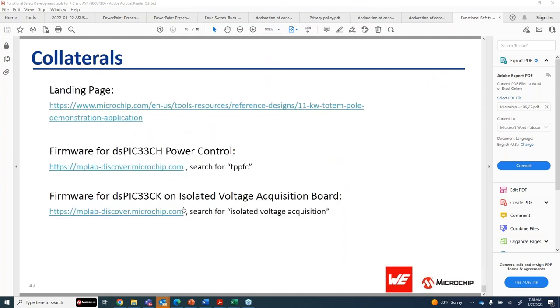So you can find a lot of collateral available for this design. There's a landing page on Microchip. We can provide you firmware for the Totem Pole PFC. It's already available, for the power control, and also firmware for the voltage acquisition board. It's also available on discover.microchip.com at these links.